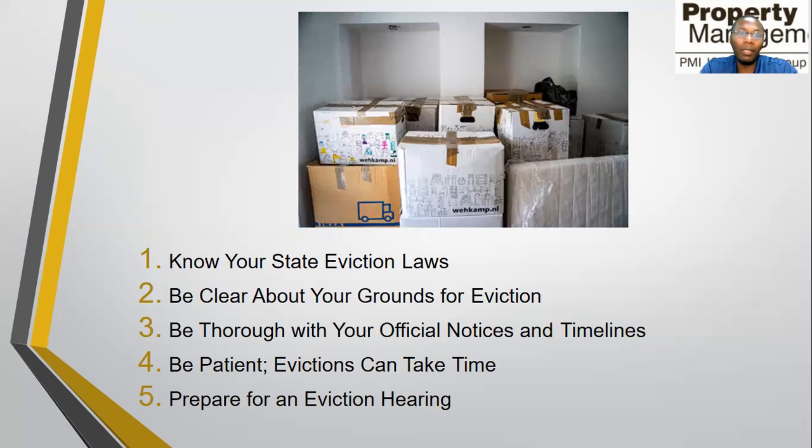The fourth tip is be patient, because evictions can take time. Generally speaking, after the fifth, if the tenant doesn't pay, that's when I start my process. I want to get the tenant out as quickly as possible, or get the issue resolved as quickly as possible. I don't give extensions. I really don't. And the reason why I don't give extensions is because they can extend it out to the heavens, and I don't have time for that.